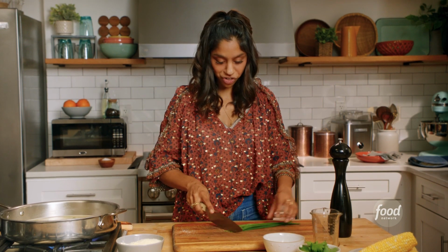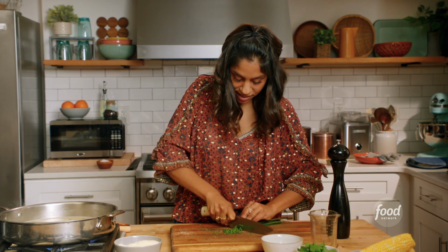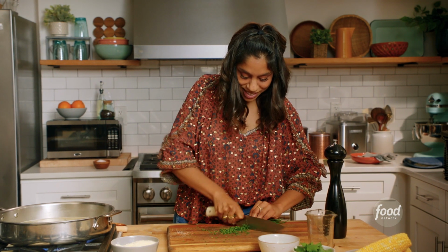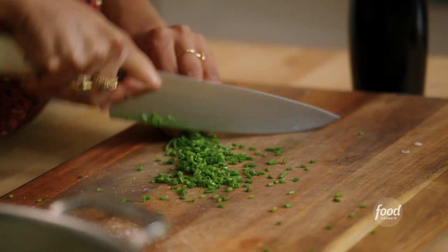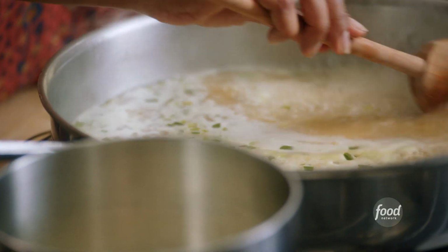So here I have some fresh chives. We'll slice those up and throw those in at the end. I don't really wanna cook my fresh herbs, I just wanna add them at the end so that they still have some of their freshness and some of their bite. And we're also gonna chop up some fresh parsley. Stir. We're using a nice wide skillet. That will increase the rate of evaporation, so this will go even faster.